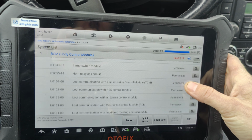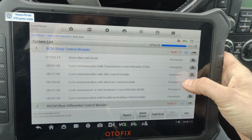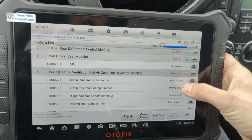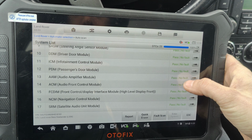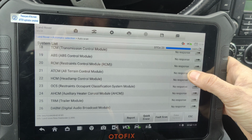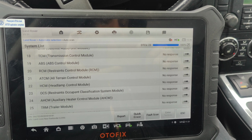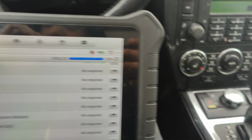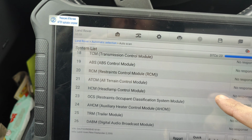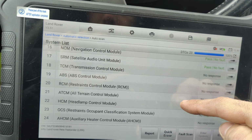Okay guys, so I realized something. We can't talk to the transmission, ABS, all-terrain, restraints control module, or headlamp. Let me see if this... Yeah, TCM no response. Look at that. So we can't talk to any of these modules right here. And we're gonna have a terrain module and everything because this has the dial for that, or the all-terrain control module, I guess it would be. Definitely has ABS.